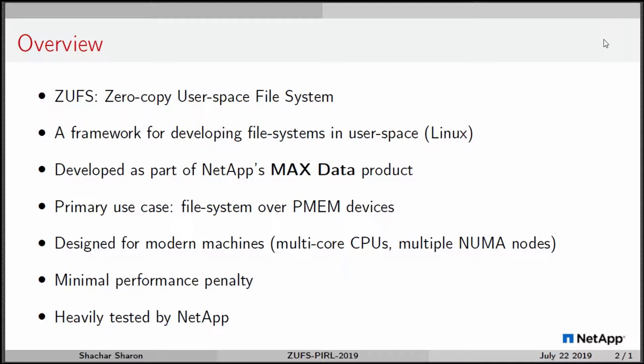As said, it's a framework for developing a user space file system oriented mostly for PMM devices. That's why I'm here. Naturally for Linux servers. It's a part of NetApp's larger product called MaxData. It has been designed for modern machines with multiple cores, multiple NUMAs. Keep in mind that the world of servers has changed dramatically in the past 10, 20 years. We designed it in order to achieve minimal performance penalty when moving to user space. And it has been heavily tested by NetApp. It's part of a product already available.